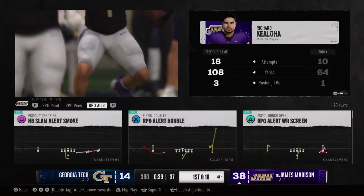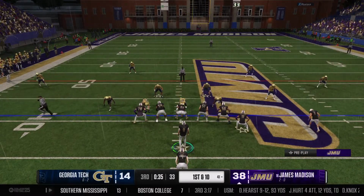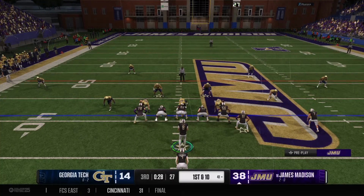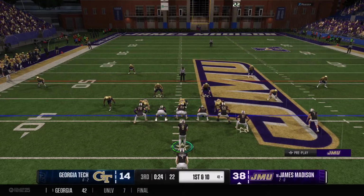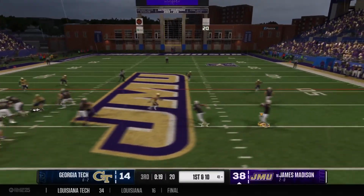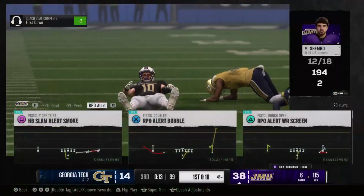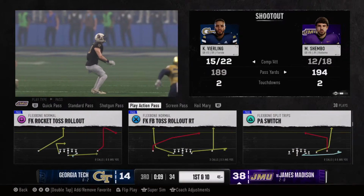That is exactly what you're looking for when you talk explosive plays. The defense finally able to make the stop. He's got it on the right. He's there to make the stop, but the damage has been done as they pick up the first down on the throw and catch.